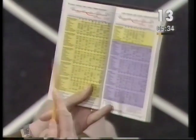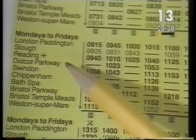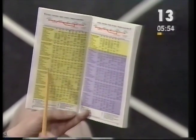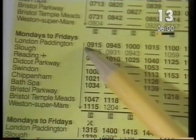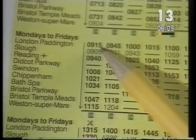Now, I have to make sure I'm looking at trains going in the right direction. They always travel from top to bottom, so we have London, Reading, Bristol Temple Meads. Now, what day of the week is it? Well, we're recording this on a Tuesday, so I need Mondays to Fridays, and they seem to be marked in this yellow section of the timetable. Now, the time is given using the 24-hour clock, and it's printed as a block of 4 numbers. The first 2 are the hours, and the last 2 are the minutes.